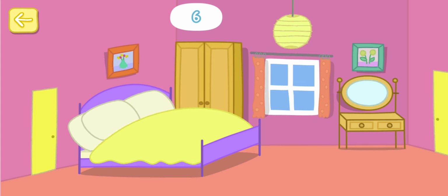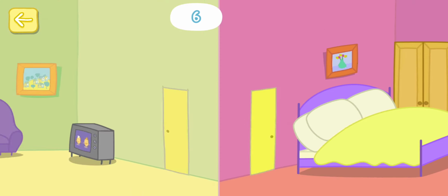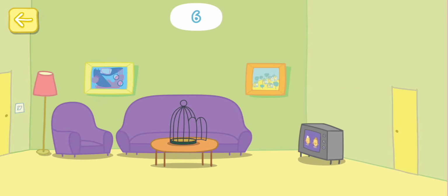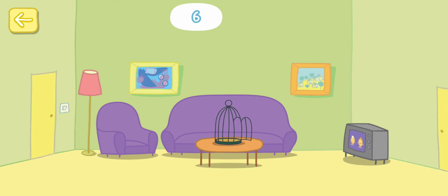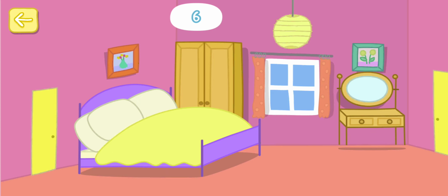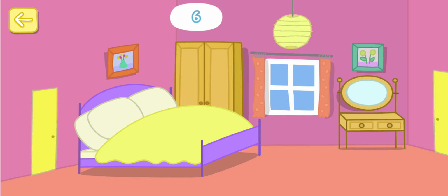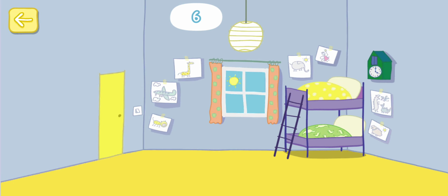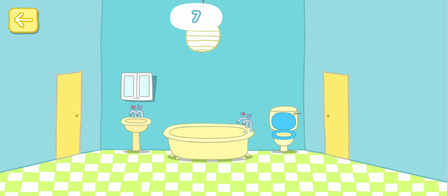Try the bedroom. Where could she be? Try the bedroom. Try again. Where could she be? Try the bedroom. You've found her. Where has Polly gone this time?